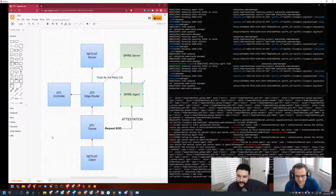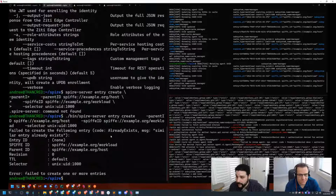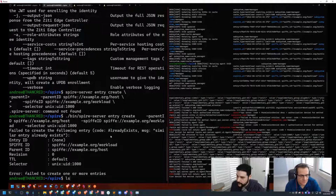Networks all the way down. Networks on networks and networks. In this situation, everything is running in WSL. So there's no Docker here.